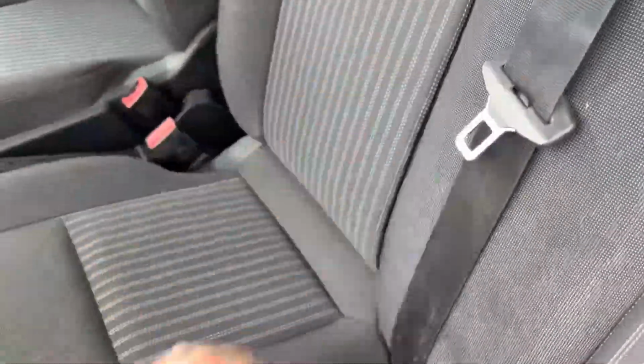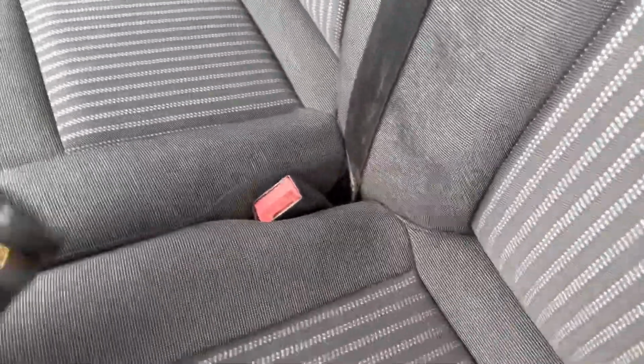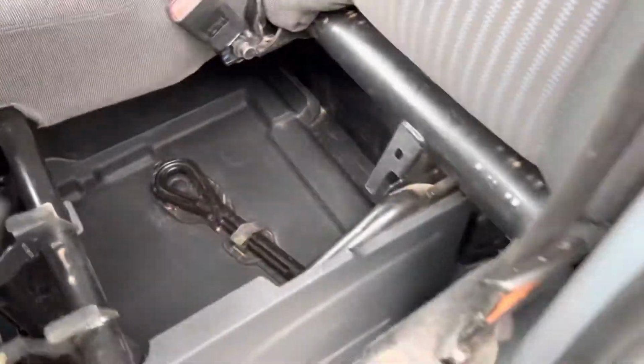Cup holders. These front seats do lift up and then fold over this way, and you have additional storage underneath your front seats, so I'll move the camera back over there. Again, this one does the same, flips up that way. Storage for your tools under there as well.